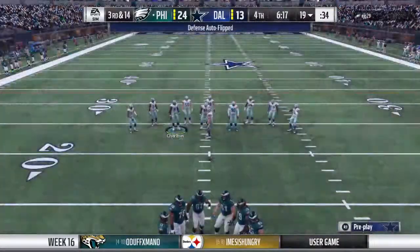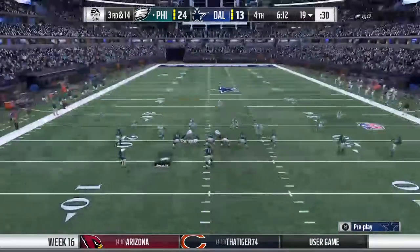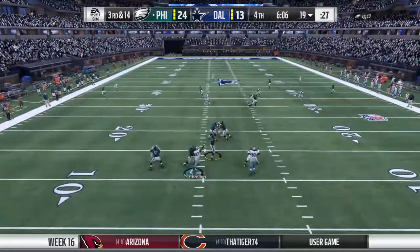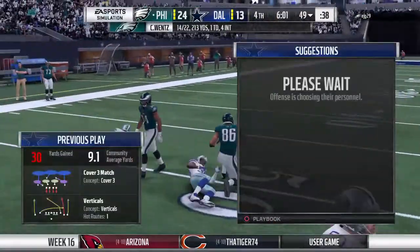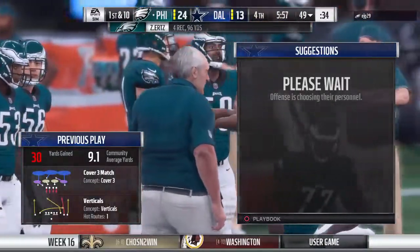The Eagles on 3rd down, just 1 for 5 to this point. This is 3rd and 14. Throwing is Wentz. And he connects with Ertz. And he takes this one just shy of midfield all the way to the 49. Give him 30 yards there.